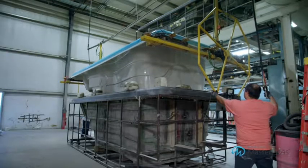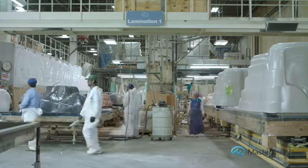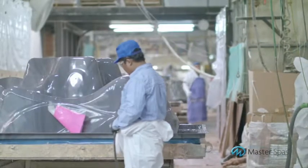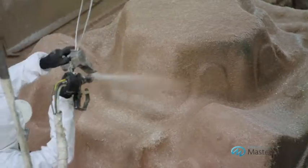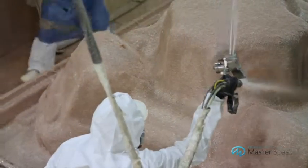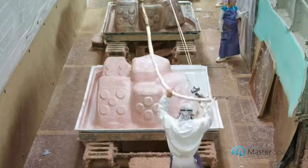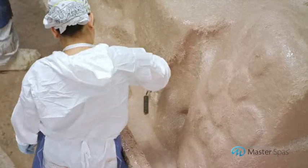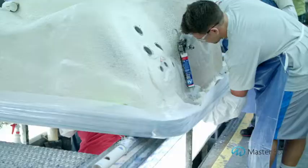From there, the shell is lifted out and transported to the fiberglass area. This is where the hot tub or swim spa gets its structural integrity. Master Spas uses only the finest materials, including vinyl ester resin, which ensures strong adhesion between the acrylic sheet and fiberglass, resulting in a shell that will last for years.